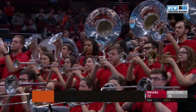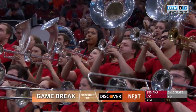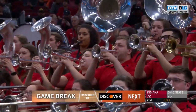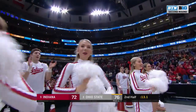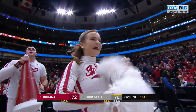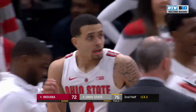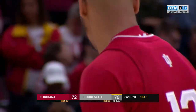Coming up right after this game, Big Ten game break presented by Discover. And then we'll rack it up for Maryland and Nebraska. Probable win by the Huskers yesterday, playing shorthanded, and a defeat of Rutgers. Maryland will be participating in their first of the Big Ten tournament. And a quick turnaround for Nebraska, with only 6 scholarship players for Coach Tim Miles' team.